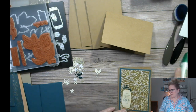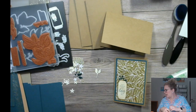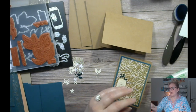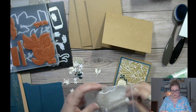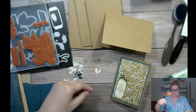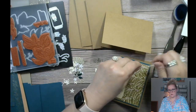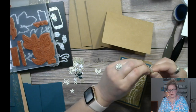Just love that. And then we can take either this Simply Elegant trim that's in the annual catalog, or I kind of thought just linen thread would be easy because we have so much going on. We can just take some of that and literally create a little double wrapped bow. It's kind of that natural look, right?